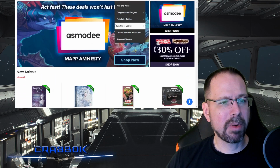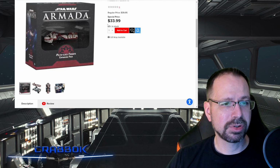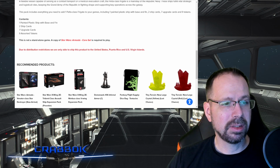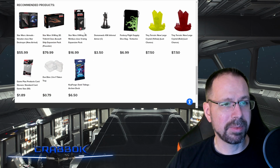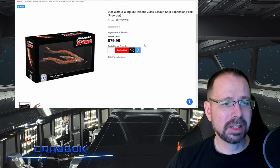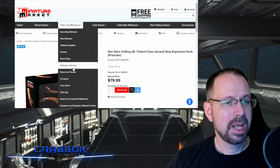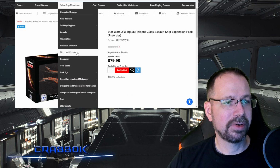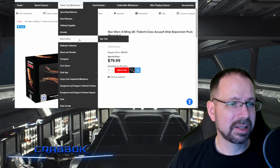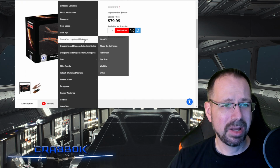So here at Miniature Market, you'll see some of the newer stuff. The latest Armada arrivals are showing up right now, so you can click on that and you'll get similar recommendations. We've got X-Wings, and the new Trident class that's just coming out soon. They have a lot of tabletop miniatures, and they even have stuff for Blood and Plunder, Battlestar Galactica, Attack Wing, lots of really cool deep cuts, unpainted miniatures.